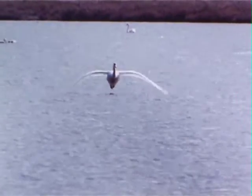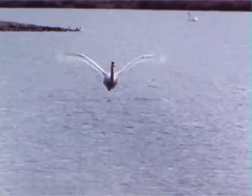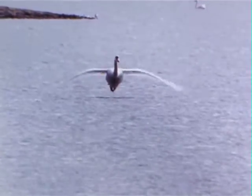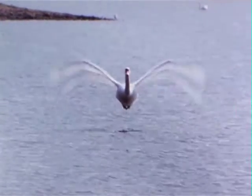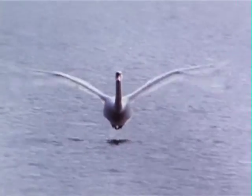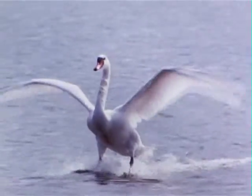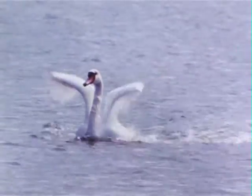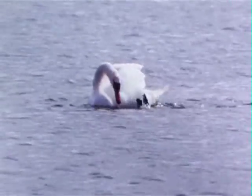It seems likely that there have always been wild mute swans in Britain, but in medieval times there were many semi-domesticated herds. Swans were highly prized as food. In one case, a feast celebrating the installation of an Archbishop of York consumed no less than 400 swans. Originally, the swan was an exclusively royal bird, but by the 15th century, the right to possess swans had been granted to certain large freeholders.